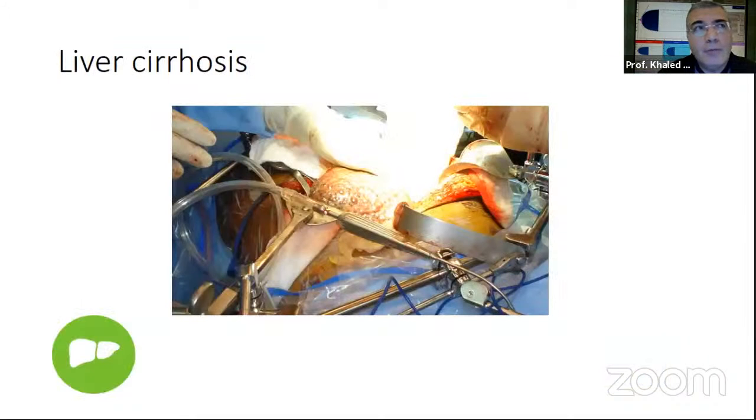This is the type of liver that we are all working through, anesthetizing patients with liver cirrhosis. As we all know, hepatitis C is one of the main causes of liver cirrhosis in Egypt and in the Middle East. But it is now decreasing in incidence with the very wide nationwide program of detecting hepatitis C in Egypt and using advanced antiviral medications.